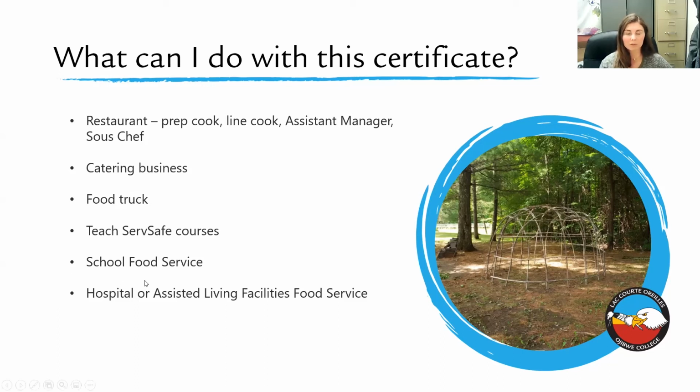You could work in school food service. So, making school lunches at our local schools, the public schools, K through 12. You could also be a manager of those, helping make the menu, ordering the food. So you would be qualified to do that. Or working in a hospital or assisted living facility in their food service department. So, again, kind of similar thing, making the food, helping plan the menu.